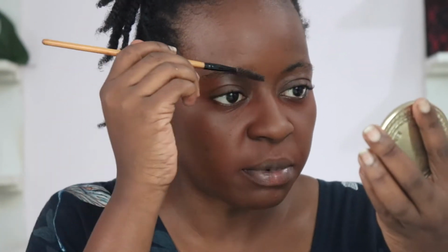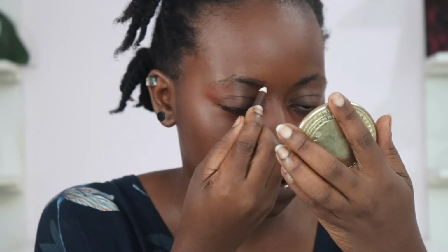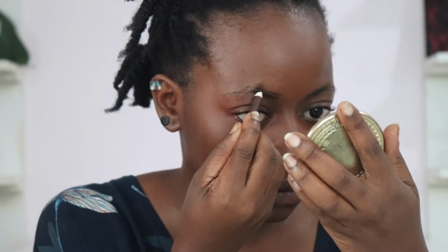All right, we're going to start off with the brows. You guys know I do not like doing my brows because when I do my brows on camera, they don't look good, in my opinion. So I'm going to take my Brown Davis pencil and fill in my brow. I usually draw an outline like that, so I have an outline for the brow.